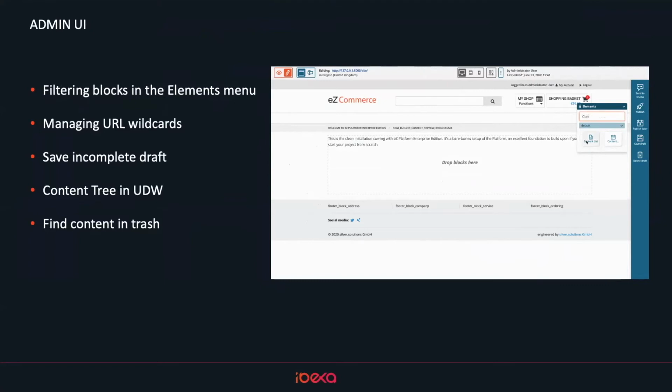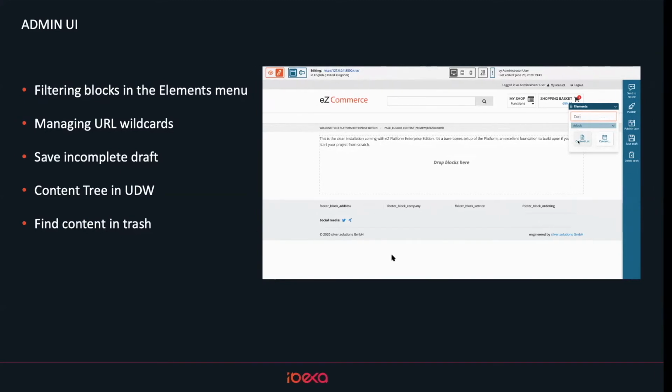Next few improvements that we've done, which I'm going to demo all of them together: the first one is managing URL wildcards. Second one is saving incomplete drafts. And some of the minor ones are a new way to view your content in the Universal Discovery widget and filters in trash. So let's go to the demo.